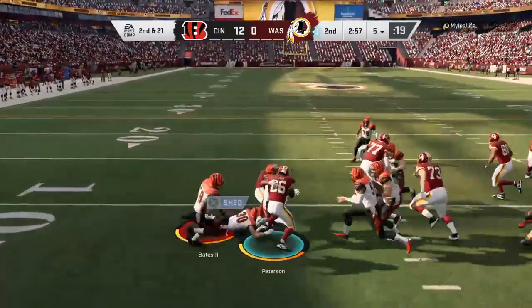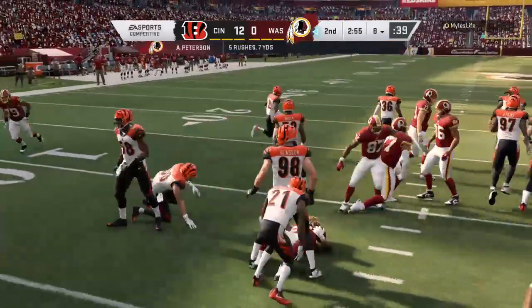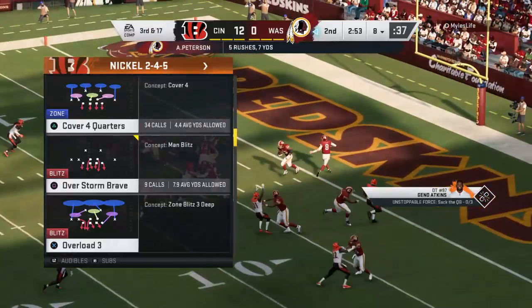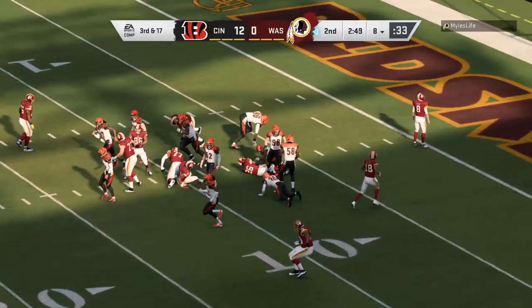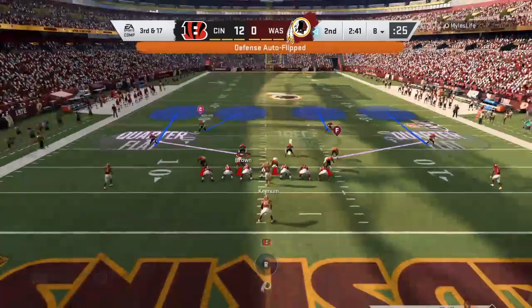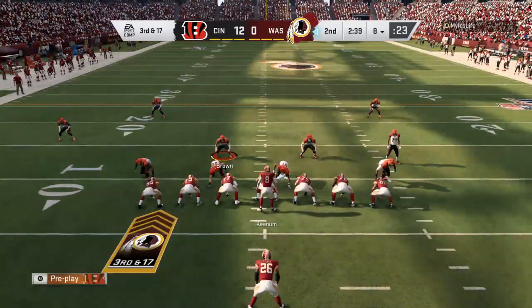Peterson. And from the 4, they get it to the 8 on a pickup of 4. When you find that kind of yardage, you couldn't be more confident as a ball carrier. And guess what? You're going to go back and tell your offensive coordinator, I'd like to keep carrying it, thank you.